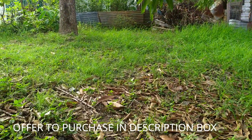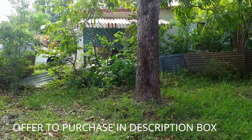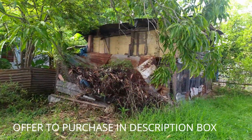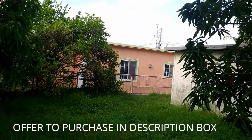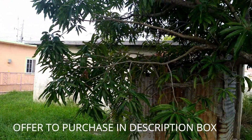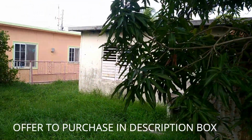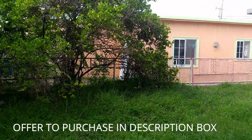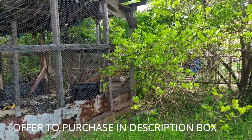And here is the backyard, ladies and gentlemen. Really nice mature trees. I think there's 2 types of mango trees there. And that's the little chicken coop that's in the backyard. If you want to keep chickens, you could fix it up or just tear it down. So like I said, ladies and gentlemen, this is a fixer-upper.